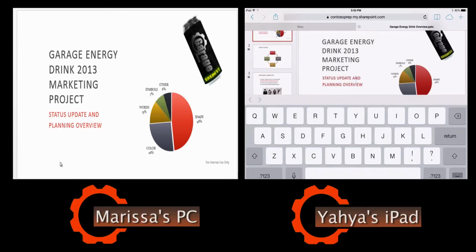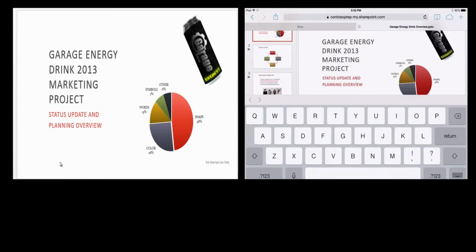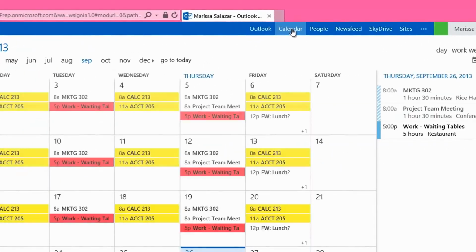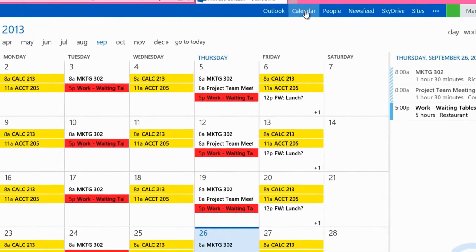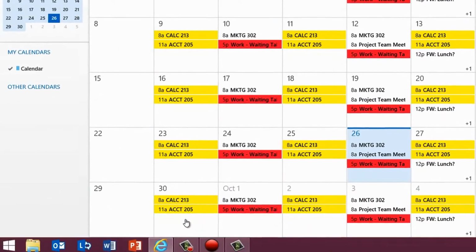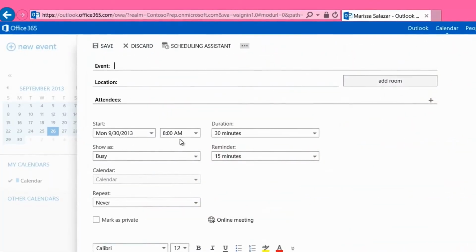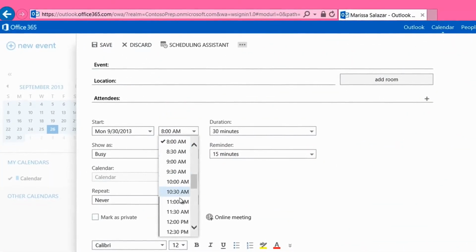So now that we've made some progress on our project, I'm going to want to schedule a check-in call with our professor and see how it's going. We'll do a review quickly before the project's due. So I'm going to go ahead and look at the calendar and see when a good time might be to schedule that. Right before a due date is October 30th. So I'm going to go ahead and make that time for 2 o'clock.